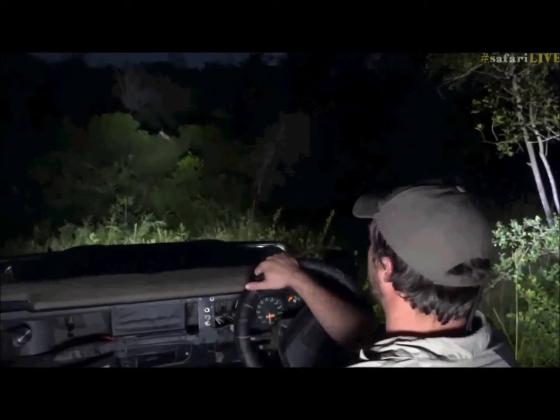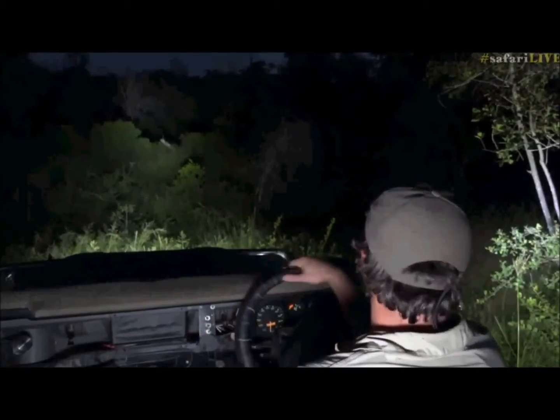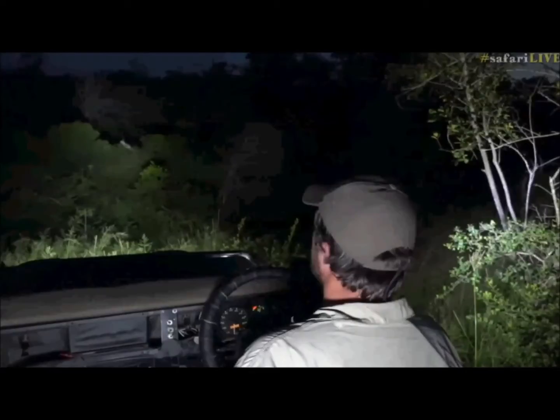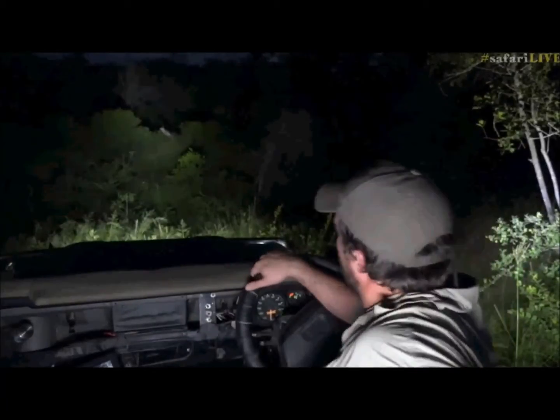So unfortunately for now, there's going to be one of those games of hurry up and wait and just see if we can actually see them. There's no way that I can negotiate getting down here. It's just far too steep, so we're going to have to just be patient and wait it out, which is just fine. It's not the worst thing in the world.